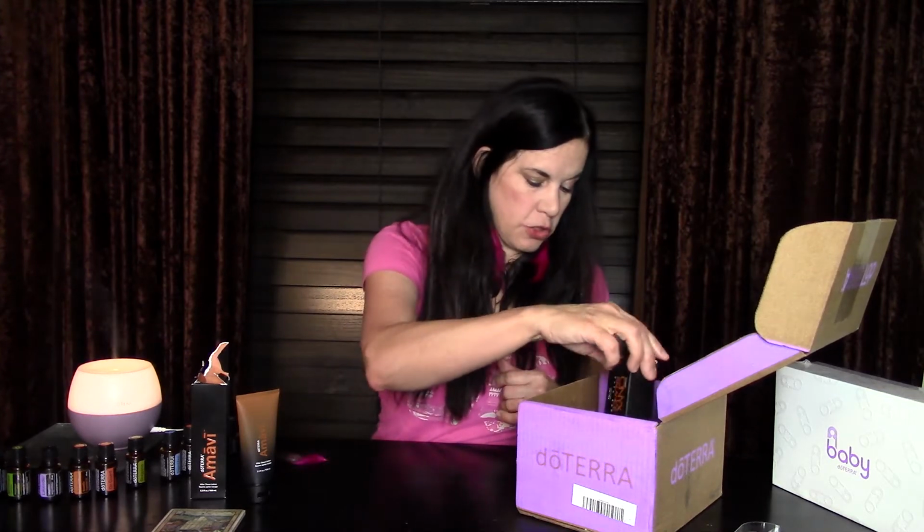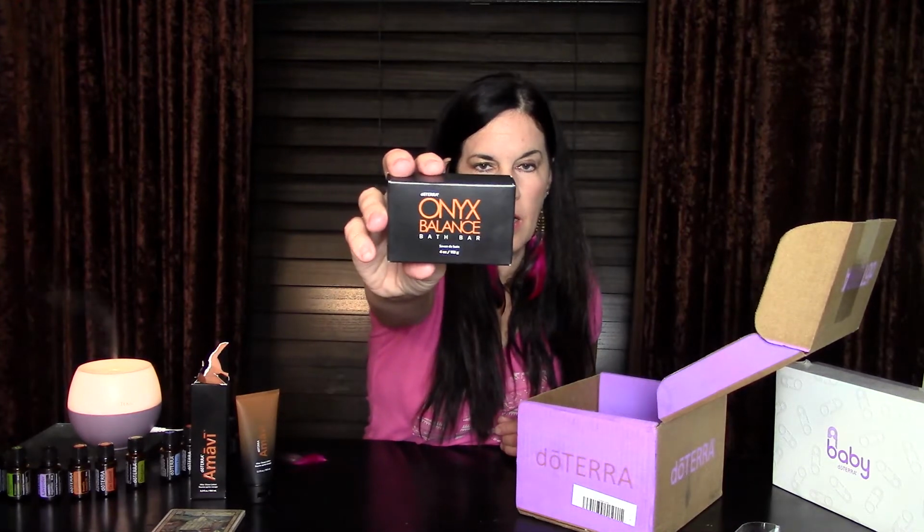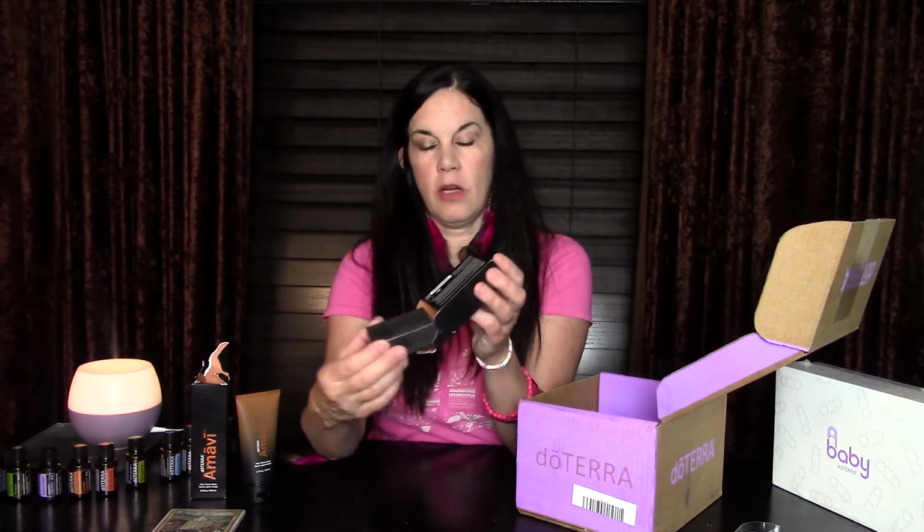So we have the aftershave lotion, and then we have the Onyx Balance Bath Bar. Actually, I opened it already for my Father's Day video, but I'm going to open it for you. It's black, a black African soap, and I already smelled this, and it smells amazing. I just can't get enough of it. It's got the doTERRA logo right there on it. You can also shave with it, so it'll lather up. It comes with camphor oil, boswellia oil, osmanthus oil, aloe vera juice, sunflower seed oil, rosemary, and jojoba. So it is a really nice bath bar to give to the man in your life for Father's Day.